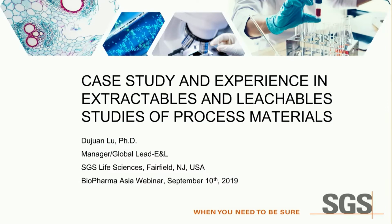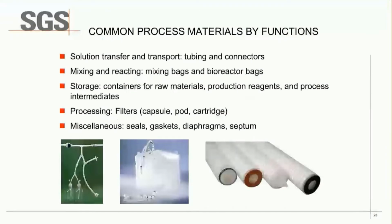In terms of process material, we can see from the picture there are all types of plastic process material used during pharmaceutical and biopharmaceutical manufacturing. There are tubings and connectors used for solution transfer or transport, all types of bags for mixing or reacting, and all types of storage containers for raw material, reagent and process intermediate, and all types of filters, gaskets and diaphragms. Those are mostly plastic material.